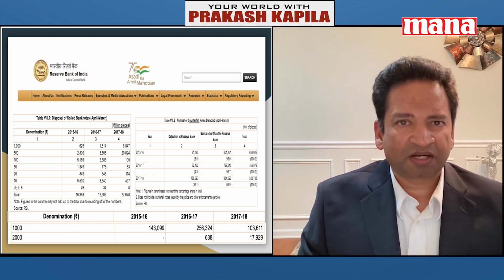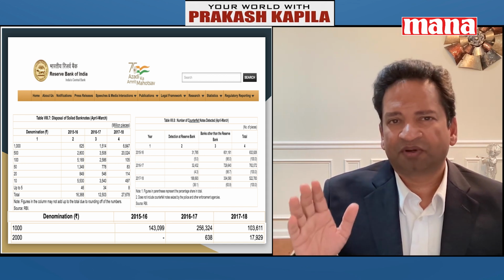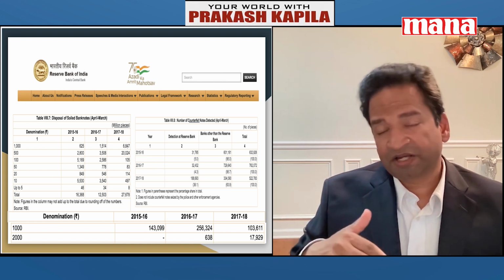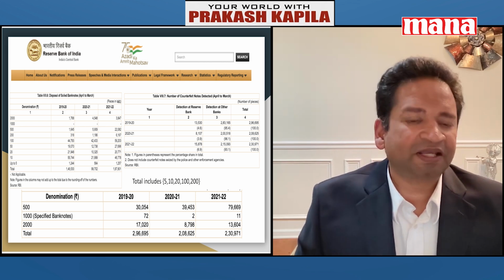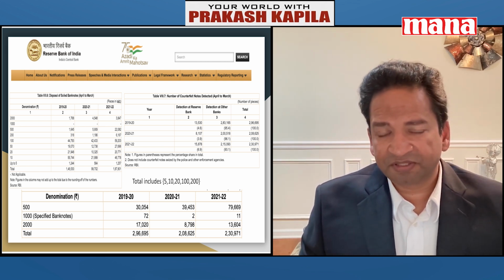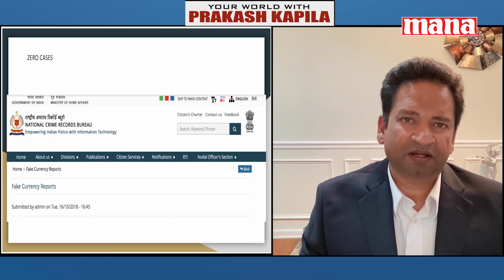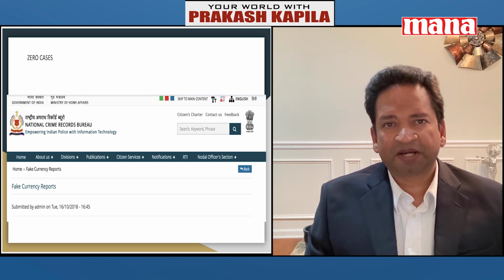Usually we are seeing more than 2 lakh fake currency notes being printed every year. So in a few years it is 3 lakhs, in a few years it is 2 lakhs. And the other important thing we need to observe is that many soiled notes have been recovered by RBI.